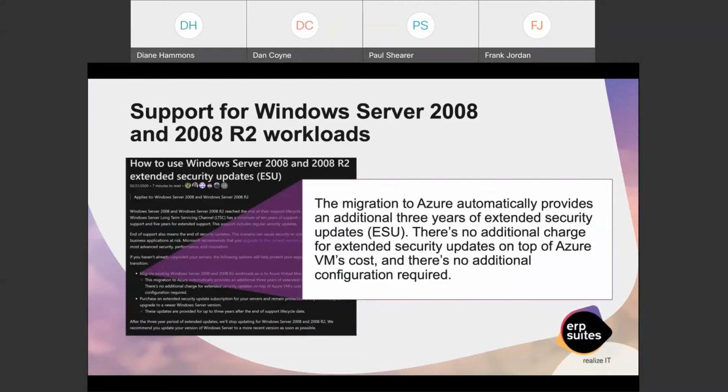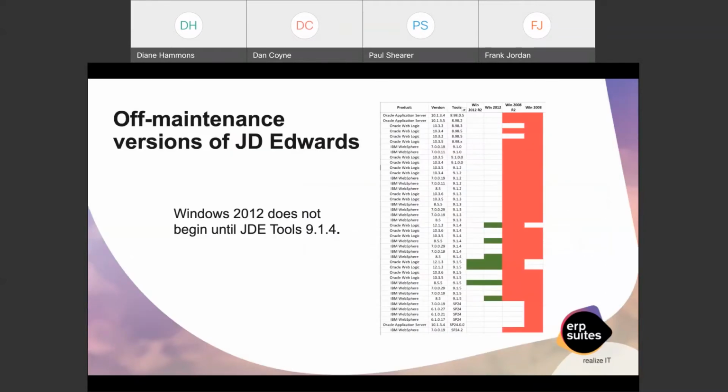Yes, I actually had a customer recently migrate to Azure for this very reason. The customer was running Enterprise One 8.11, and they had Windows 2008 R2 and SQL Server 2008, and they were off JD Edwards maintenance or on sustaining support. Azure was a great option for those older workloads because it ensured you could still have the security patches and the basic support. The thing to think about is, Windows 2012 or 2012 R2 wasn't supported for JD Edwards until Tools release 9.1.4.